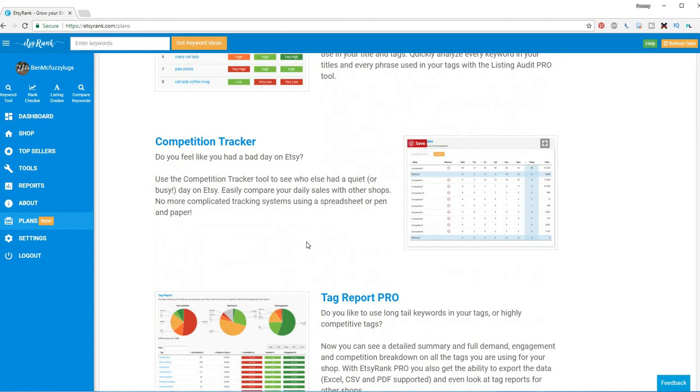And here's showing the competition tracker, so that you can put in names of other shops and just see how they're doing compared to you. As it's saying, do you feel like you've had a bad day on Etsy? So often in the forums you see people complaining and saying, oh, is Etsy dead today? Everything's tanked. Well, it'd be nice to look and see, maybe if that's something that you worry about, to look and see if there has been a dip in the day, or if it's just you.